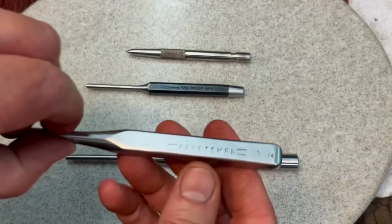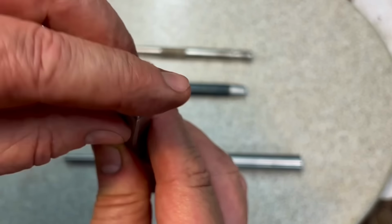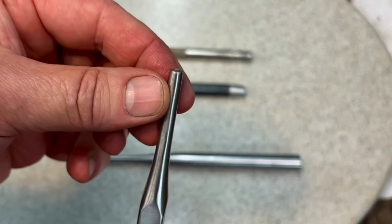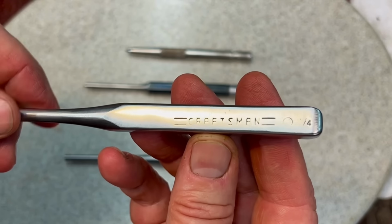Then we got the Craftsman. Now this one was all mushroomed in the back. And look what I did in the back here. Isn't that beautiful? Look at that, curved on all edges, top. That's just a nice punch now. And this is a good size. I use this quite a bit, this size. It's thick enough that it won't bend like these other ones do. But it does come in handy a lot.